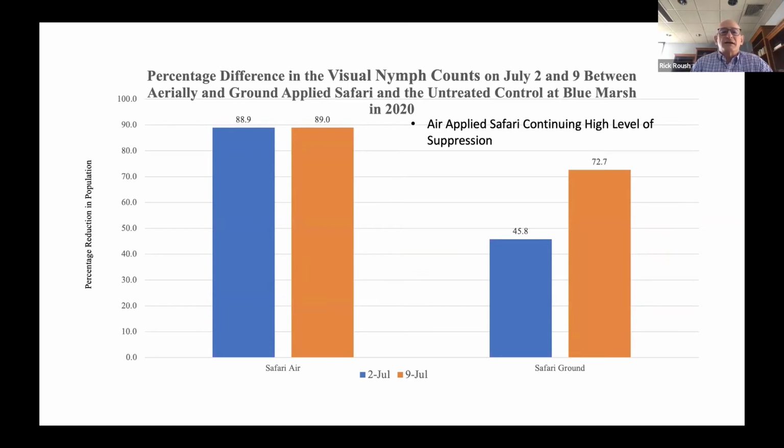You got roughly 90% mortality from the Safari air applications. We looked at them within a week or 2 weeks later. You had somewhat less in the ground applications. But again, we think that's probably because by the time we could go back out and do the counts for the nymphs, there would have been ample opportunity for in-migration, confounding the effects on the ground plots.